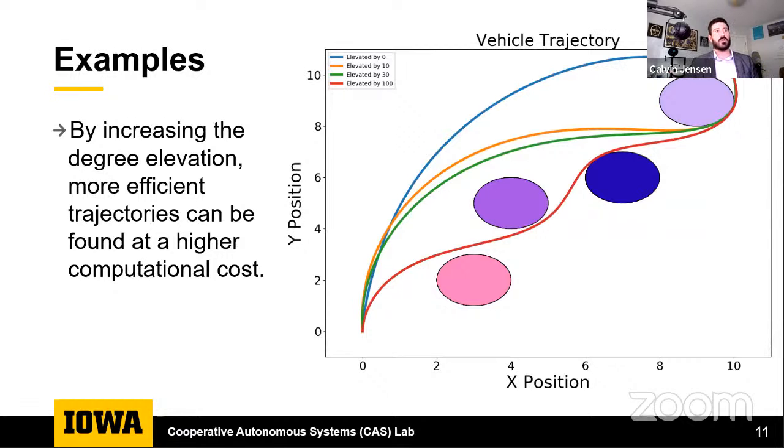So right here, we are showing a vehicle going from point A to point B in the quickest way possible. So without doing any degree elevation whatsoever, we can see this blue trajectory going from A to B and taking a very conservative, slower path from the starting position to the final position. Now, as we slowly increase the order of the Bernstein approximation, we start to get more and more efficient routes. And finally, if we do a degree elevation by 100, we're able to get a very, very efficient route from A to B around these obstacles. The catch with getting a more efficient route is you do have to spend a little bit more computation. So like all things in engineering, there is a trade-off there.